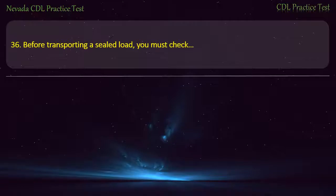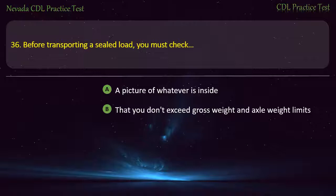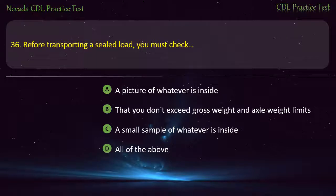Question 36. Before transporting a sealed load, you must check a picture of whatever is inside. That you don't exceed gross weight and axle weight limits. A small sample of whatever is inside. All of the above. Answer. That you don't exceed gross weight and axle weight limits.